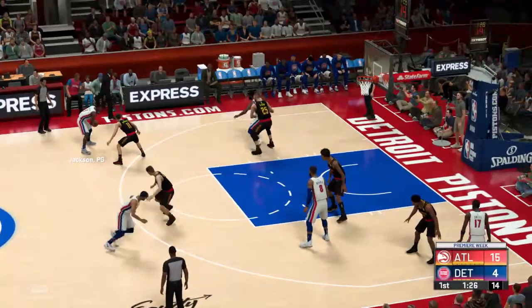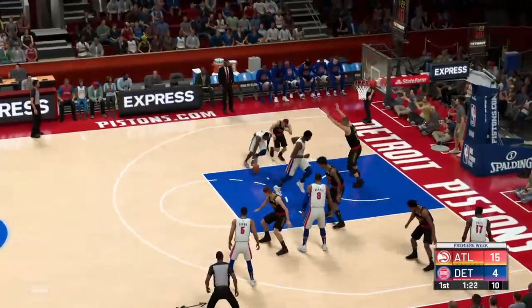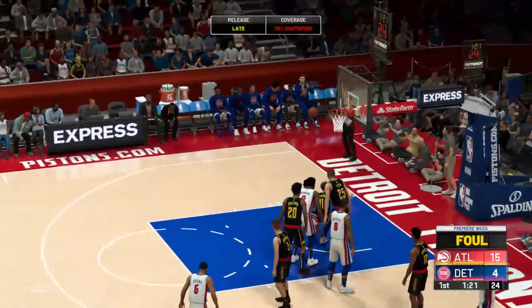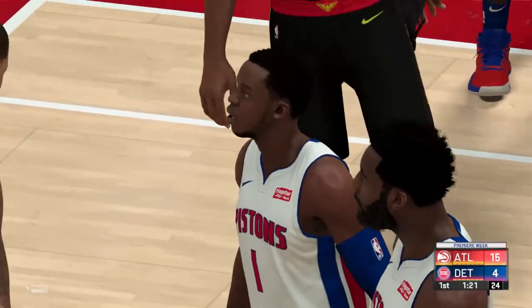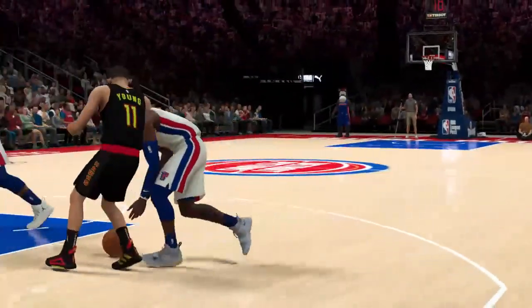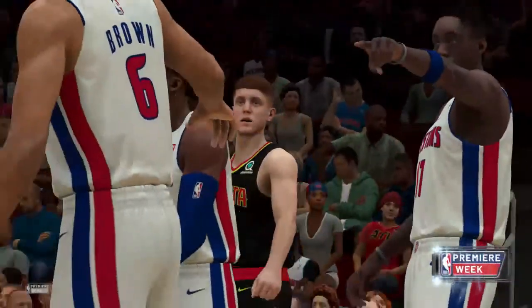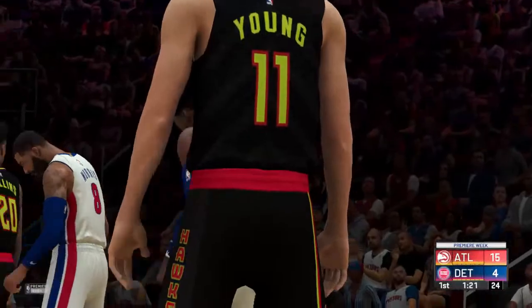Outside Jackson. 1:22 left in the first quarter. And the call on the shot that sends him to the line. And as long as Reggie Jackson is healthy, he's going to give you some punch as a lead guard. Solid scoring option and a guy who's also unselfish in terms of getting his teammates involved.